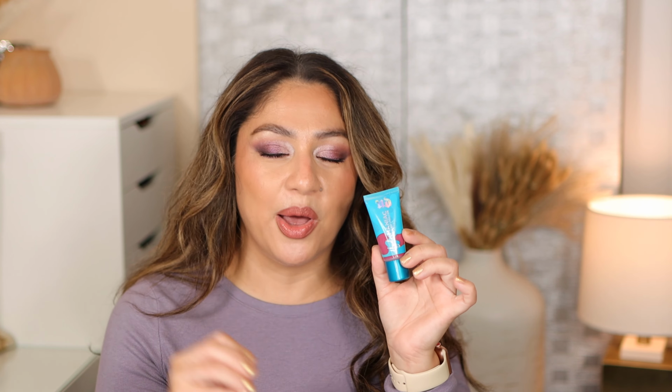Now a blush that I don't know why I haven't talked about it sooner, but this is a blush that I absolutely love from Urban Decay. Hydromaniac Blush Glow Hydrator. Let me tell you, I don't know why no one is really talking about this blush right here, because it is so beautiful. A little bit goes a long way. I, of course, apply too much, but this right here blends like a dream.